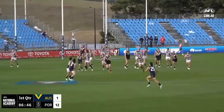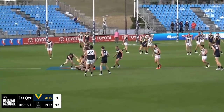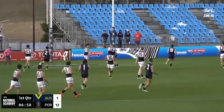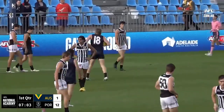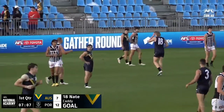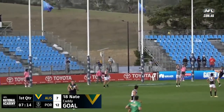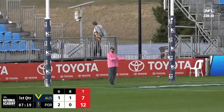As the ball goes aerial here. Good luck marking that one. It just bounced in front of Philactides. Good tackle laid by Cleary. Philactides again does pick up. Sends it to the goal square. It was a good kick. It was in the perfect position for Nate Caddy to take the mark, and he should get Australia's first major on the board here. Out of Yarrambat and the Northern Knights. He's the nephew of Richmond's Josh Caddy, and indeed he does kick the goal.